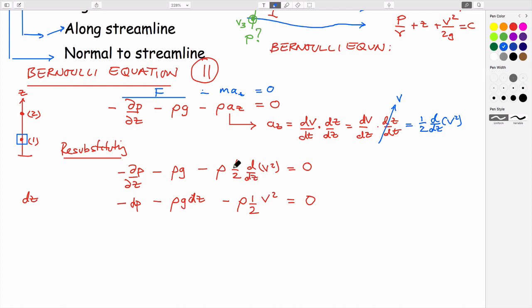And if we choose to integrate these terms, then what we end up with is that this is equal to minus p, minus rho g z, minus rho v squared over 2. And that, since we've integrated it, is plus a constant. And so this has to equal some arbitrary constant that we don't know. And usually the way that I remember it is exactly the way that's up here.